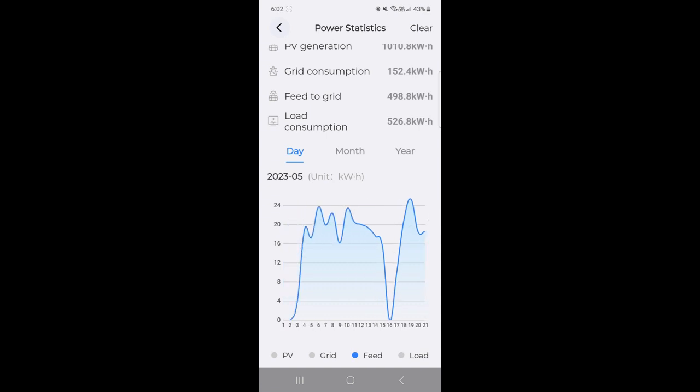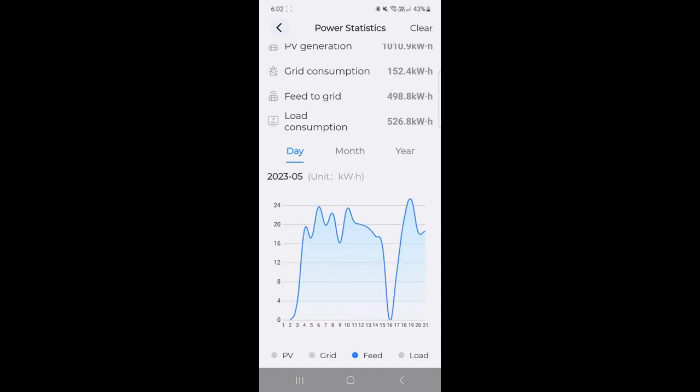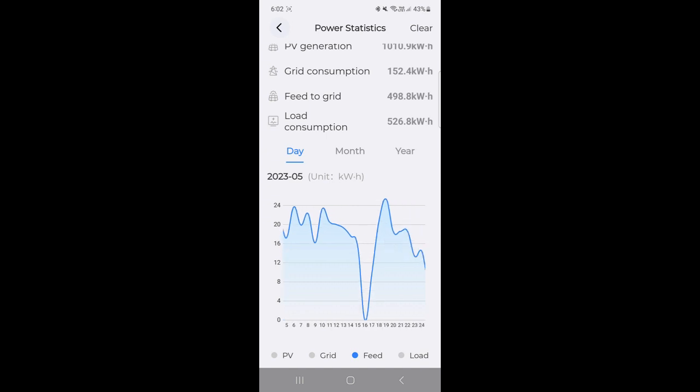We fed the grid with a significant amount of electricity. Here it is, our curve. There was one day we needed to stop the system, because that was the day here on 16. That was the day we had the installers connecting the backup power, because initially it was only grid connected, and we needed to do the backup power too. So that was one day the system was off.